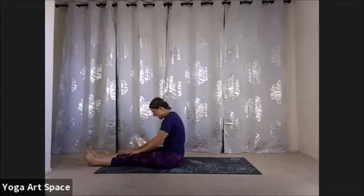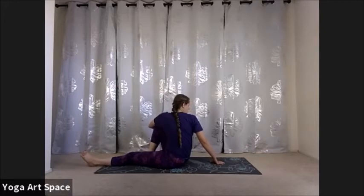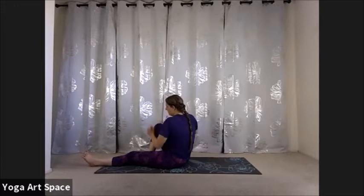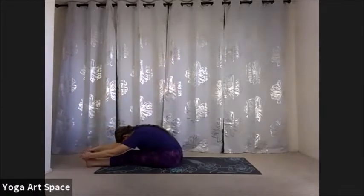We can start to rise our way up to sitting. The right foot slides in. We take a nice twist, left hand or left elbow grabbing onto the knee, winding the spine into a twist, gazing all the way back behind us. As we return forward, the knee flops down to the side. We stretch over the left leg. Inhale up, exhale forward fold.